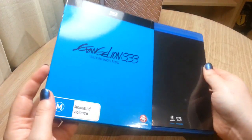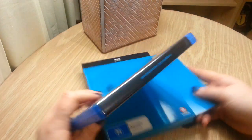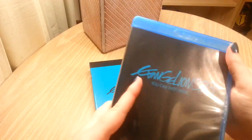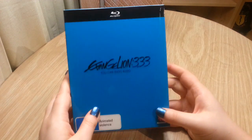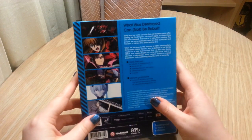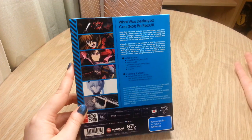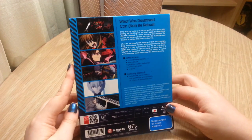But yeah, it's pretty similar to the US release. We got a booklet full of stuff that I don't really care about, and the film, and it's very plain. It's literally one disc and no artwork. And I don't know why Madman didn't use the very iconic poster of this with Shinji and Kaoru anywhere in this package, but it's their decision. I don't make the rules or anything, but I do actually really like this film.